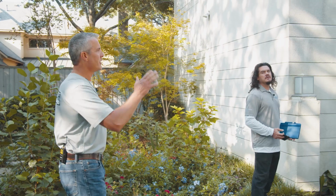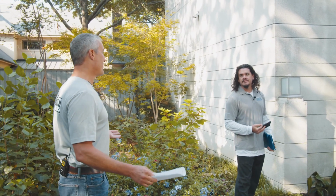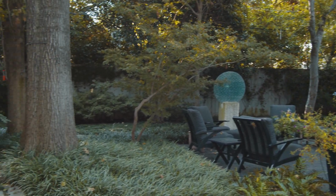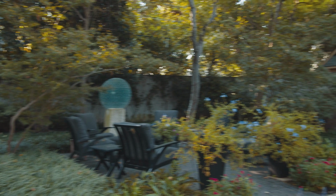Okay. Before you go any further, Tyler, I just want to point out, this really is a bit of an unusual house. I mean, we've got gardens everywhere as you go around this house. So we've got to be super concerned about this. This needs a lot of attention. And concerned I am, Mike.